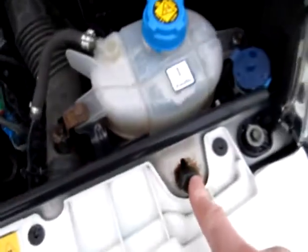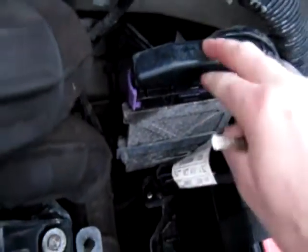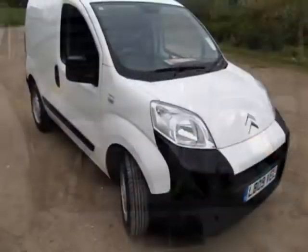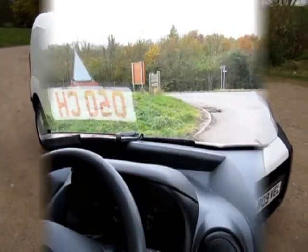So showing you the bonnet of the Nemo, everything's very clean, it's aged exactly as it should, no signs of any new parts, and of course it is HPI clear as well. That's the LPG ECU, which changes the timing of the engine, and tucked down the front is the vapour unit, which vaporises the gas before it's injected into the engine. So before I walk you around the van, I'll just take you for a short test drive.